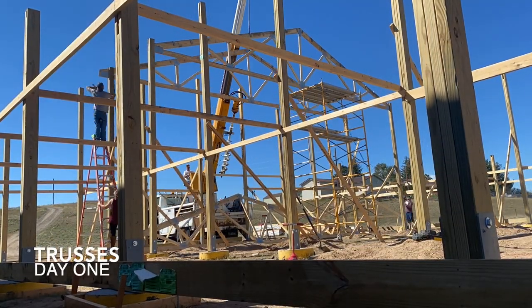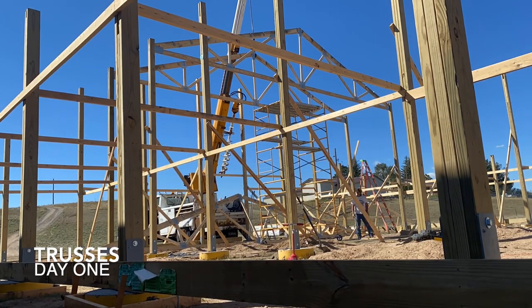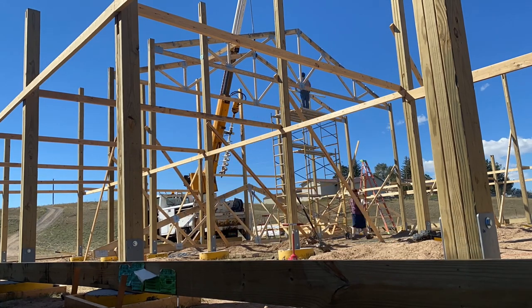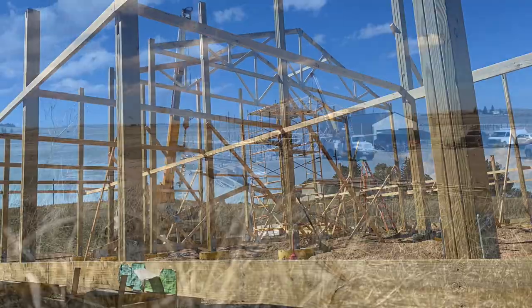One day with absolutely no wind, we decided to put a few of the trusses up to see how far we could get. Of course, we could only make it three trusses in before the equipment we had just proved that it wasn't going to reach to that center section, and we were going to have to rent some bigger equipment.